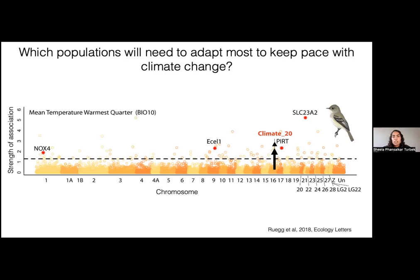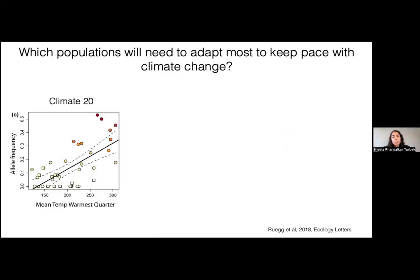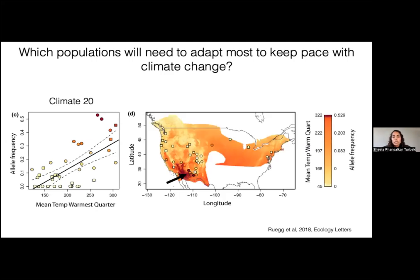And if we take a closer look at this genetic variant that I've labeled with a triangle here, climate 20, you can see that there's a positive association in this case between the frequency of that genetic variant, which I'm showing on the y-axis, and mean temperature of the warmest quarter, our environmental variable on the x-axis. For example, in the desert Southwest, where this environmental variable tends to be highest, the frequency of that genetic variant is also high.